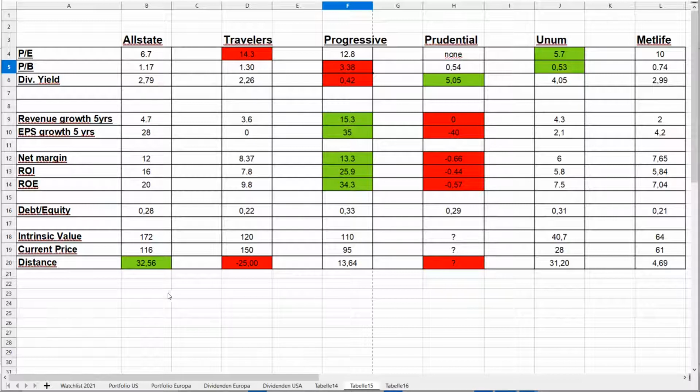Finally, of course, I looked at the intrinsic value and who was under it, and then you come again to Allstate, which is traded around 30% under the intrinsic value right now. On the other hand, Travelers looks overvalued. After I analyzed all these numbers, I came to the following conclusion for me.